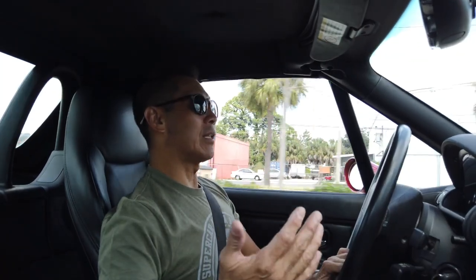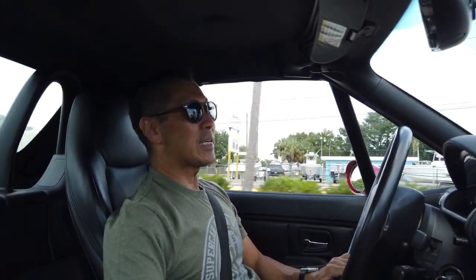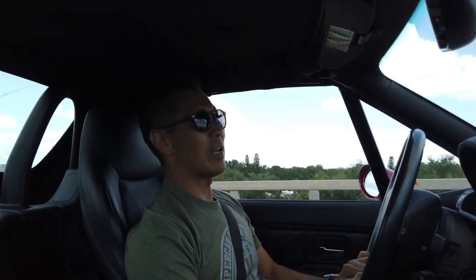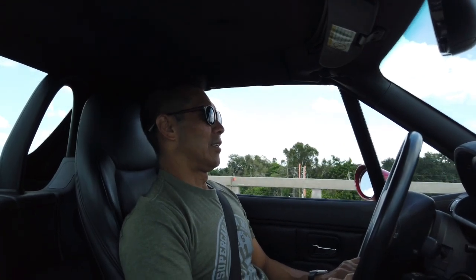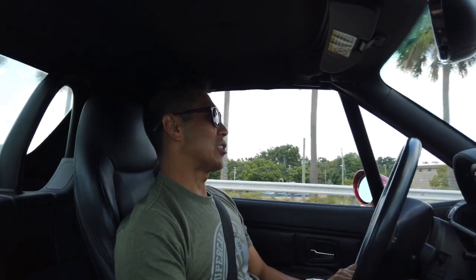And that's what I really love about this car, is that even after 18, 19 years, the engine still performs like a modern sports car. And the interior isn't outdated, and it doesn't make you feel like you're sitting in an 18-year-old, 19-year-old car. So, how can you go wrong with the S54 engine? I mean, this thing is just awesome.